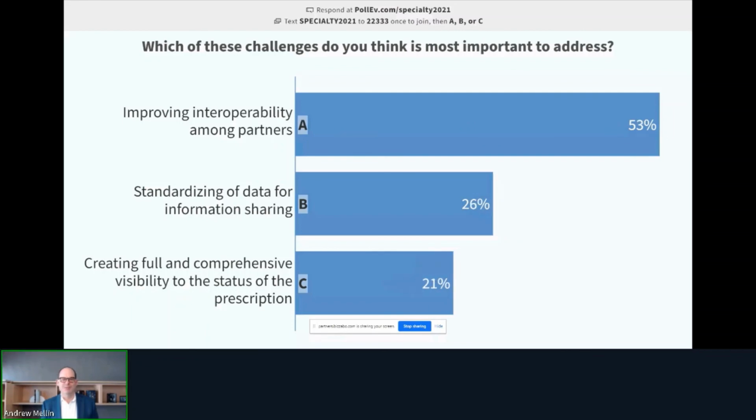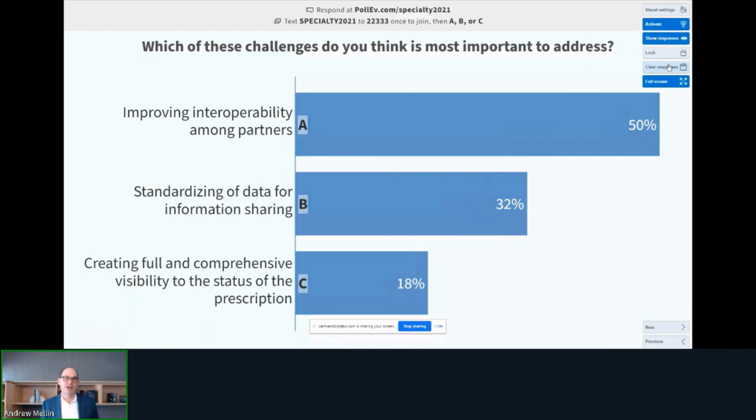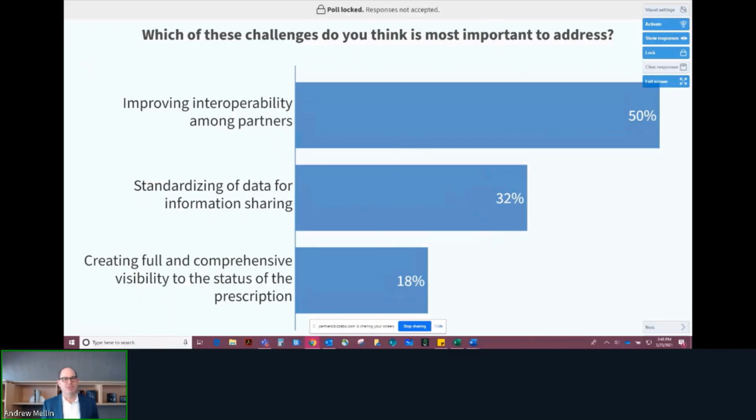All right, well, interoperability seems to be the winner here. There's been a lot of progress across the industry with interoperability, with services and organizations such as CareEquality, and we're seeing that improve. But we have a ways to go, and we'll work together to get there.